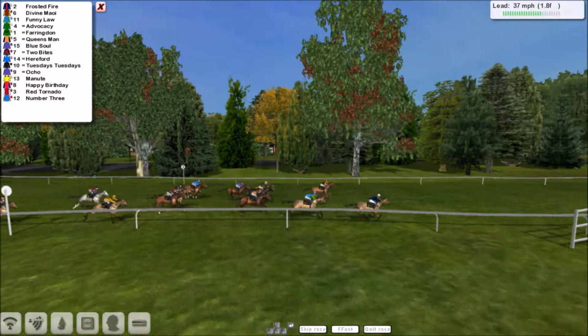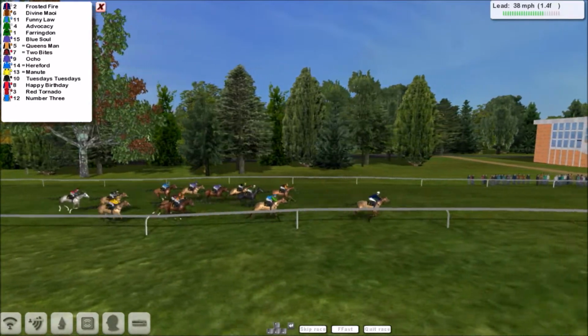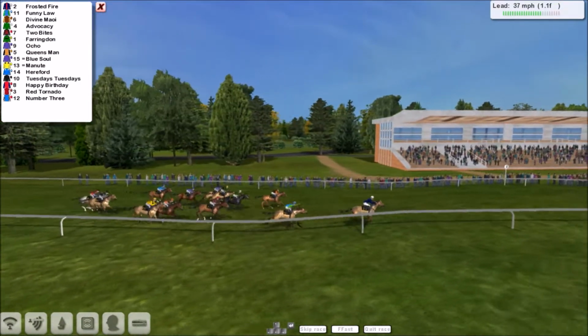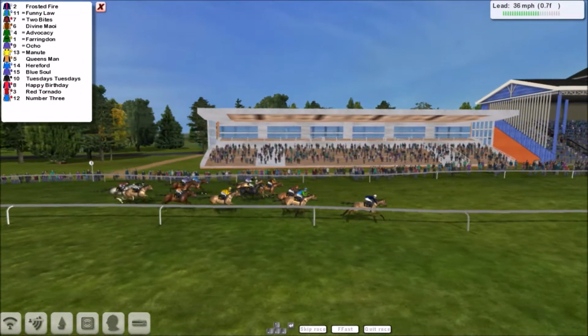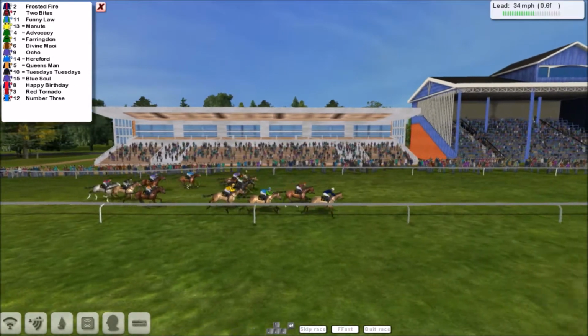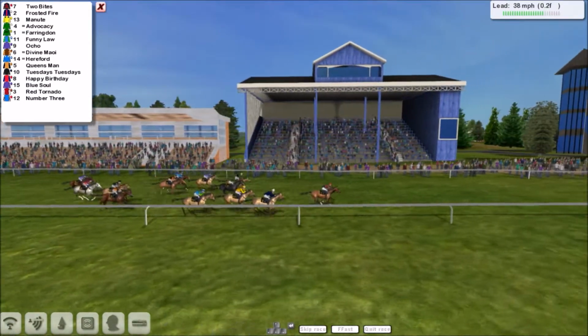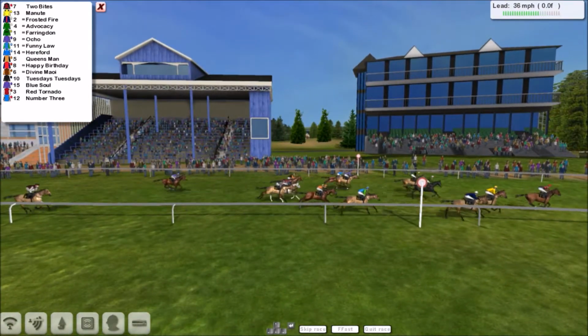The 0 to 100 Nursery was next, and that was a win for Joshua Sutherland with 2 bites, which won reasonably comfortably, although it didn't get near the front until quite near the end. It won going away by 2 1/4 lengths from Minute for Serious Chill in second, and Frosted Fire was back in third for Paul Rhodes.